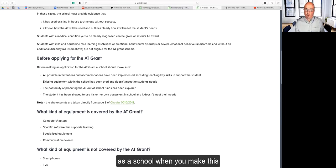As a school, when you make this application, you become the owner, or you're responsible for that piece of technology for the use by the student. Technically, it should be kept in school, but in reality, an awful lot of schools allow it to go home, and rightly so. You know the student best. Put a contract in place, asking parents and students to sign it. Insurance obviously is an issue, so you just need to look into the complexities of that. But personally, I think it's so important that kids get the opportunity to use the devices at home that they get via an AT grant.